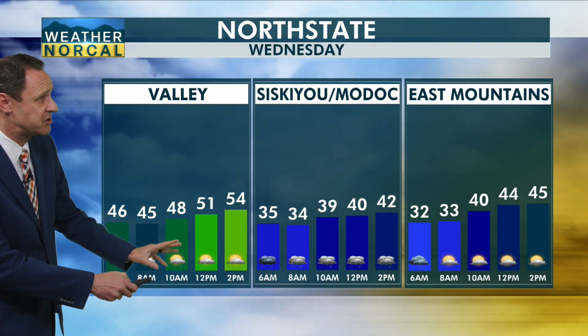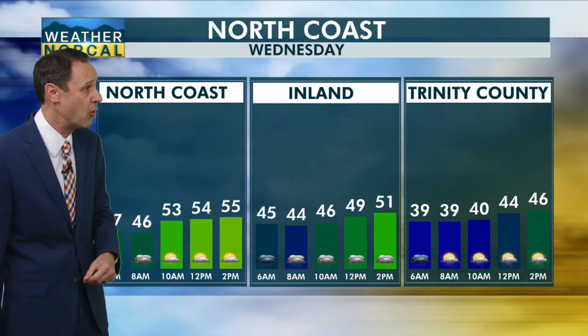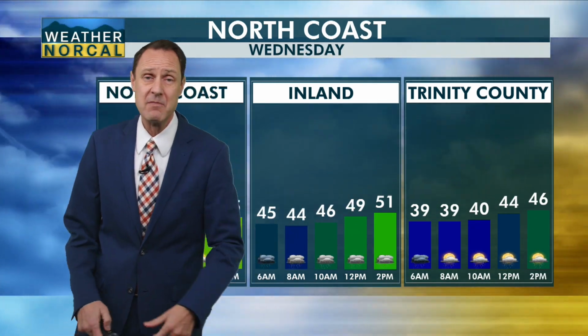Let's take a look at our planner for today. You've got the chance for showers for the valley throughout the afternoon, for Siskiyou and Modoc County, not to mention in the eastern mountains. Pretty much everyone has that chance, and it's not going to warm up a whole lot. Temperatures somewhere in the mid to upper 50s for the coast and low to mid 50s inland, and for Trinity County in the mid to upper 40s for those daytime highs.